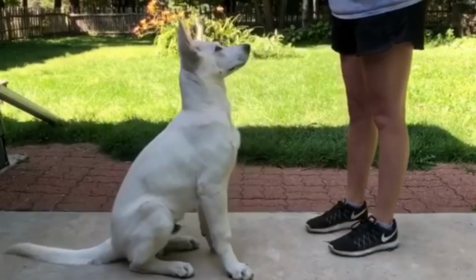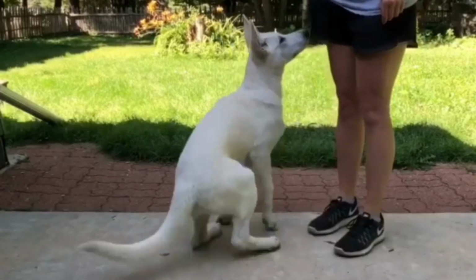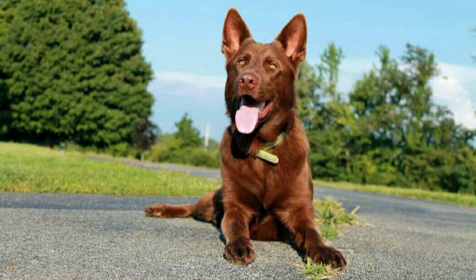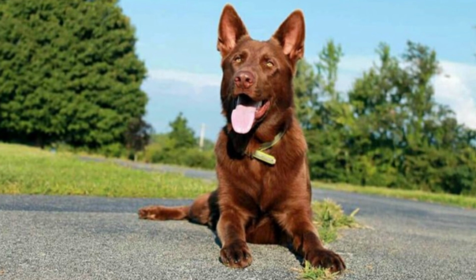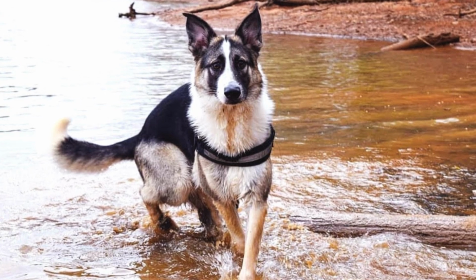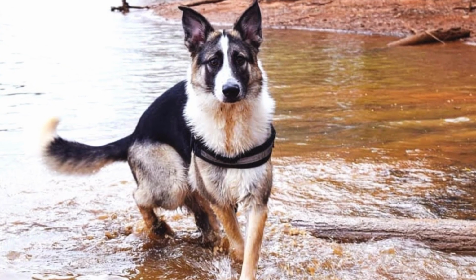It is important to note that the development of new colors in the German Shepherd breed is an ongoing process. New colors are sometimes introduced through selective breeding, and they may not be recognized by the American Kennel Club for many years.